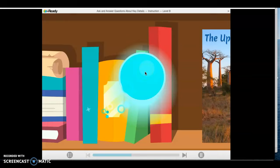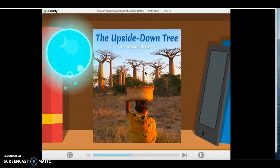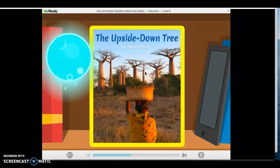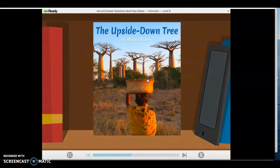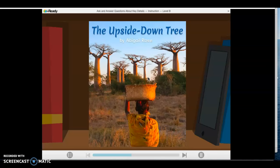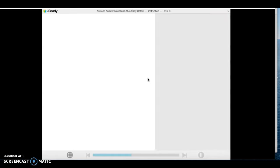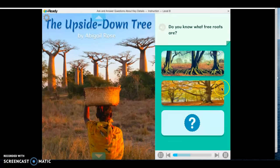Do you ever wonder what could be unusual about a tree? Let's read to find out. The Upside Down Tree by Abigail Rose. Before you read, do you know what tree roots are? If you do, tap the picture that shows tree roots. If you don't, tap the question mark to learn more.